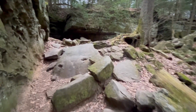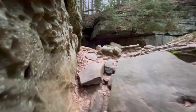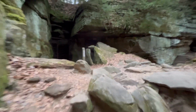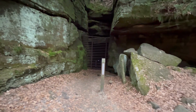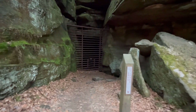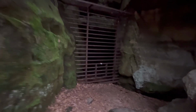I can feel the cool air coming out of that cave. Wow. It's probably at least 15 degrees cooler over here because of the air coming out of that cave. Okay, here it is right here. It's called the ice cave. Looks like they have it closed off. The sign said that they have it closed off because there's a colony of bats that live in the cave here, and they're having a hard time surviving, so they're trying to protect them. But here's the entrance to the cave. Yeah, I can feel that cool air coming out of the cave.